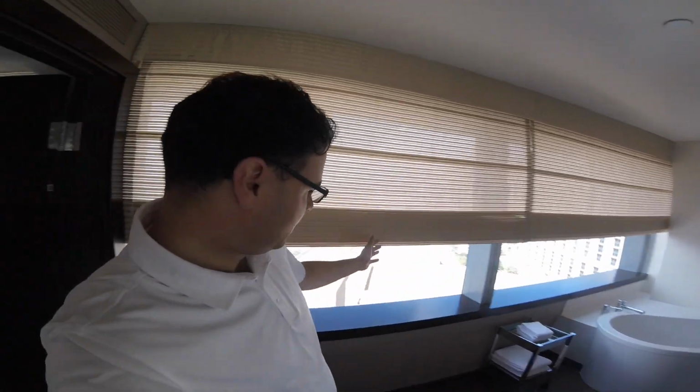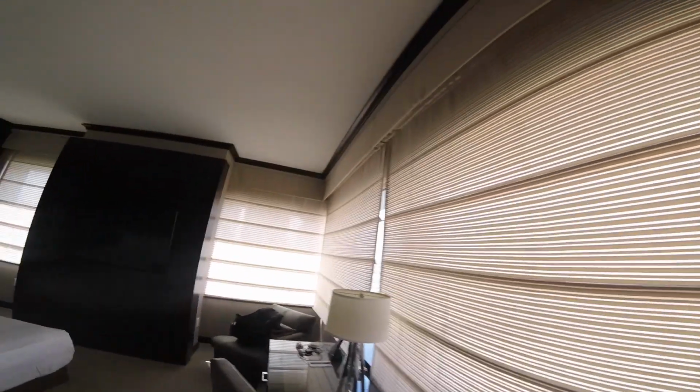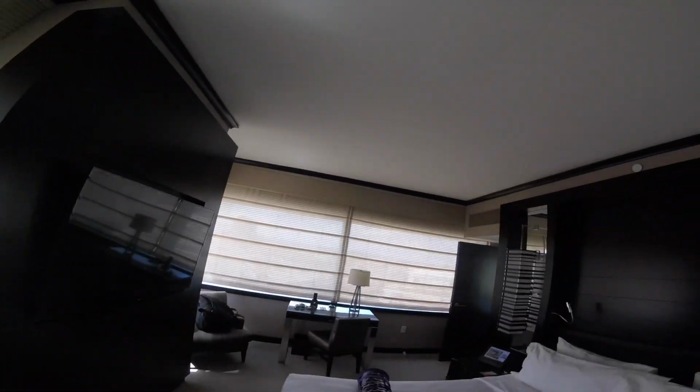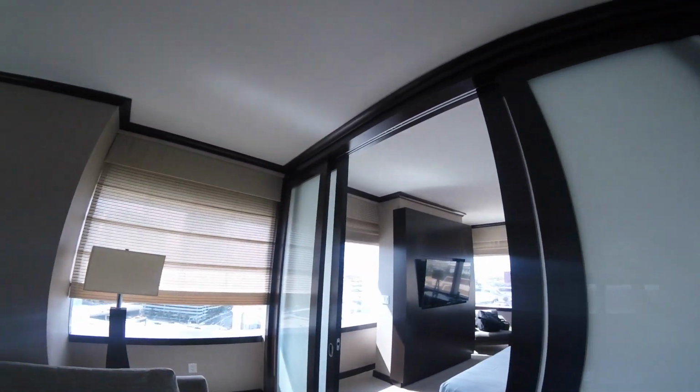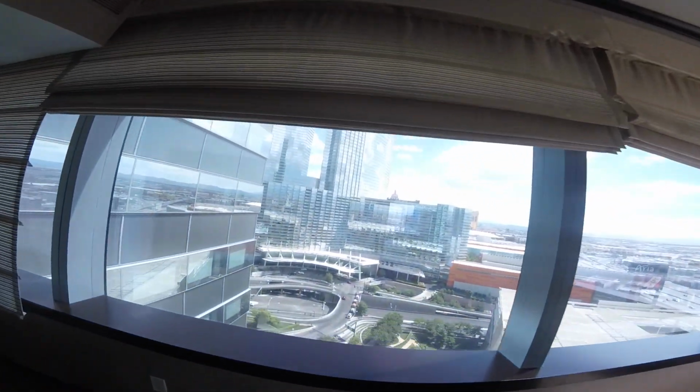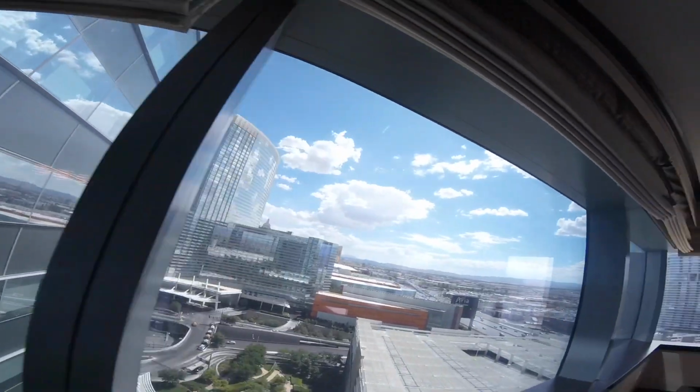Not only do I have a view from my bathroom, I have one from my bedroom as well that connects to the bathroom. Oh, and by the way, my living room also connects. Oh, by the way, oh, come on. Guys, I have a complete panoramic view from my corner suite.